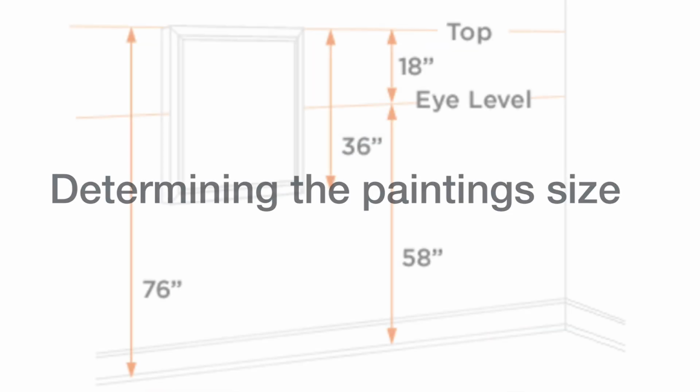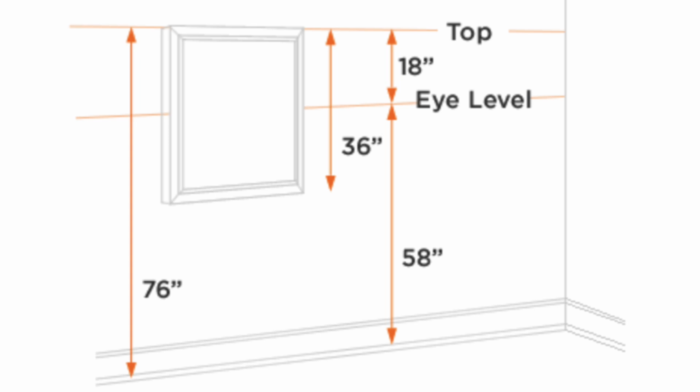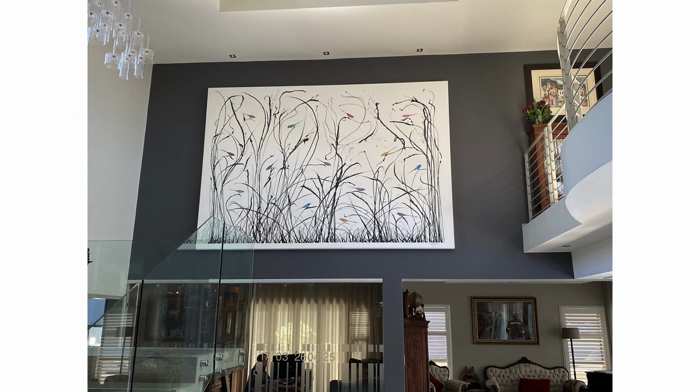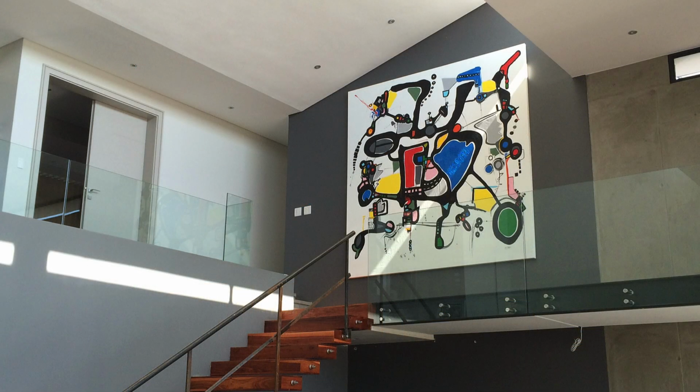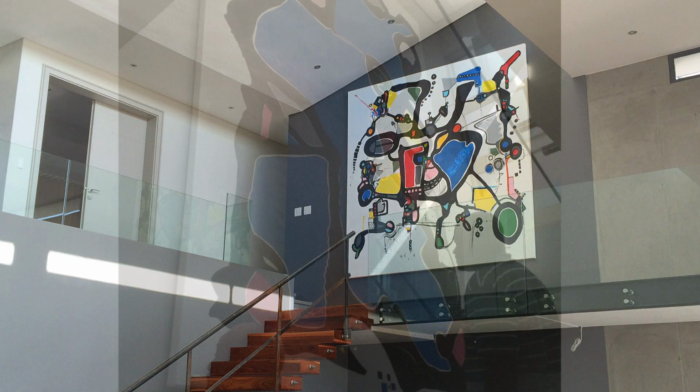Determining the painting size: understanding the dimensions of the wall and considering the size of the painting is crucial for creating a balanced composition. The painting size should complement the space without overwhelming it.